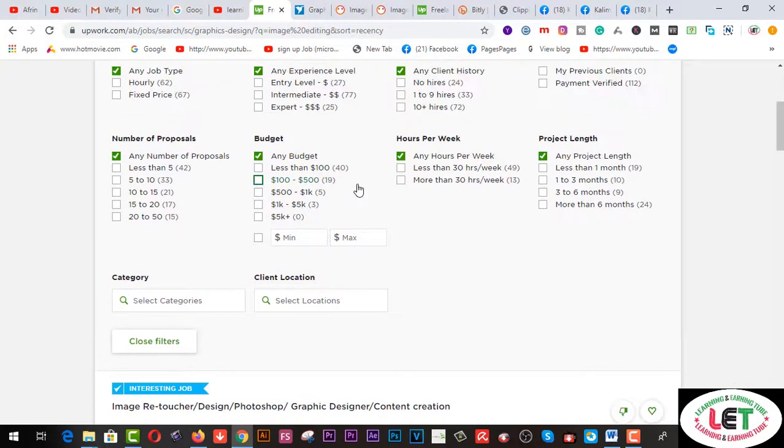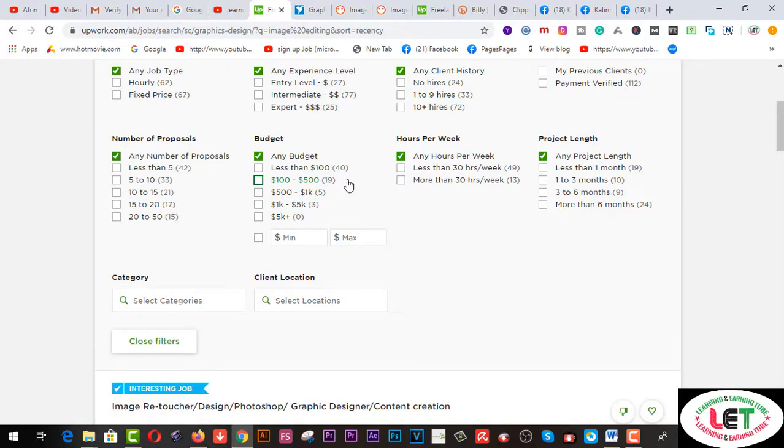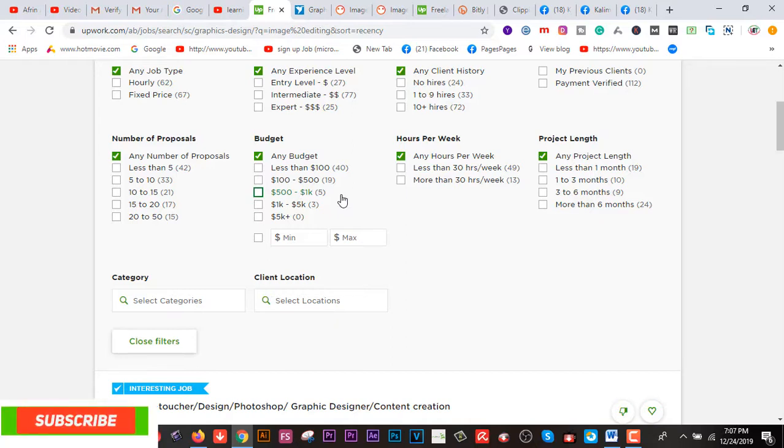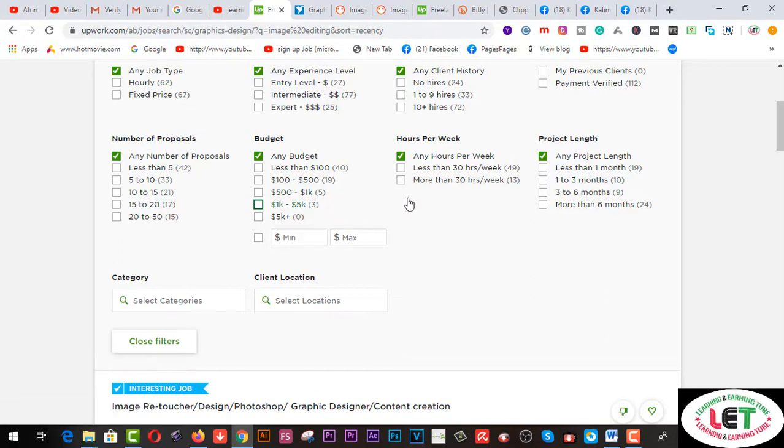And budget, there is a budget criteria. Less than $100, there are 40 jobs available on this platform. And 100 to $500, 19 jobs are available. And 500 to $1,000, 5 jobs are available. And 1,000 to $5,000, 3 jobs are available on this platform.